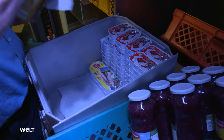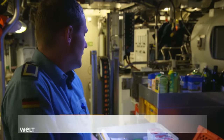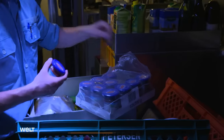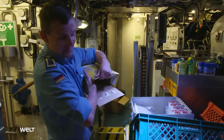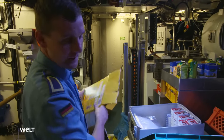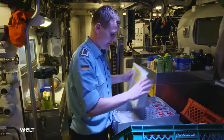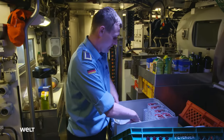It's definitely quite stressful. You can see that there's not a lot of space on a submarine, so you need to make sure that you don't take one big 4-kilo tin on board, but lots of little ones, as they're easier to store. Cartons should really be left behind at the home port to reduce waste. So I take everything out of the packaging and just keep the instruction part that tells me how to do something. And put that away somewhere.